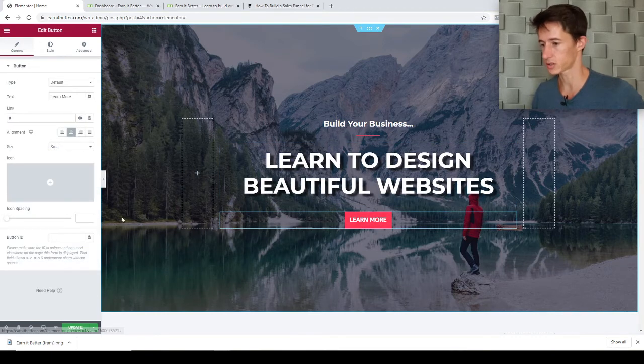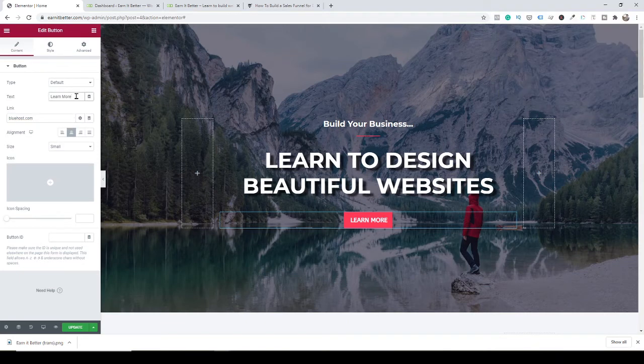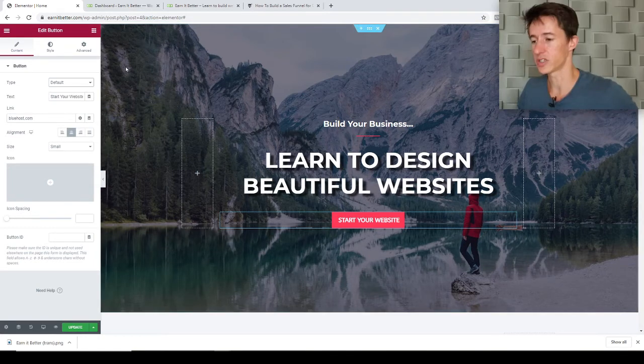Now let's go into the button. Again, the link here would be the same as on top. I put bluehost.com before. I'm just going to do the same. And the text would be the same as well. Remember, we used "Start your website," and we're going to do the same. Now we can choose the type. It changes the type of the button. I want the default because I want this button to look the same as the other one we had before. So these are the settings. The default are the settings that we set up in the customization options.